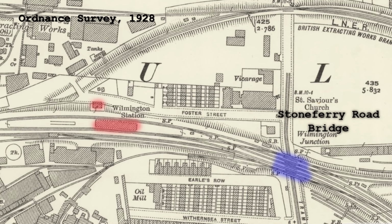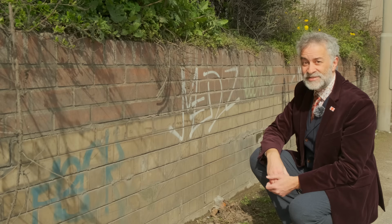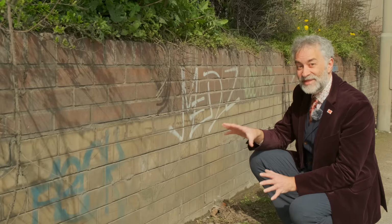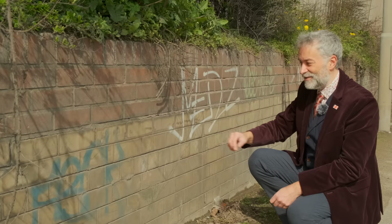Two tracks to and from Hornsea, two tracks to and from Victoria Dock and Withernsea, and another track that serviced the cement works and Wilmington Goods Station. And at some point during the extensive renovation of this whole area and the obliteration of almost every other piece of railway architecture, someone thought it would be a nice idea to keep this. And I'm really glad they did.